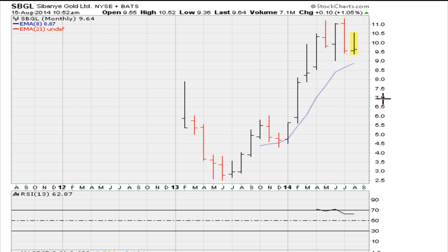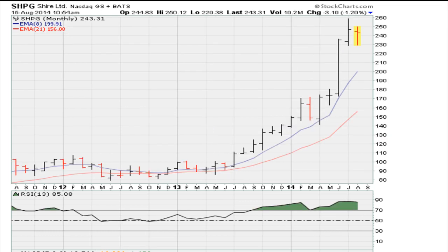So not all of them are going to work. What I'm trying to stress here is that when it works is when you should own the stock. When it doesn't work, you have to expect the stock to be on pullback mode. Hope that makes sense. Here's another one with an RSI mountain.